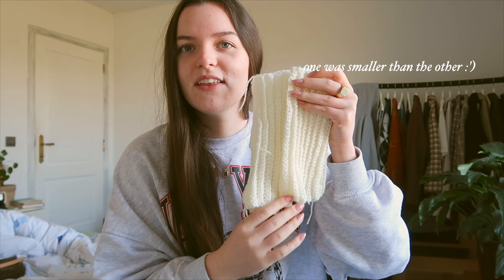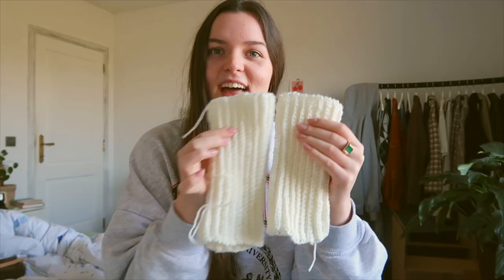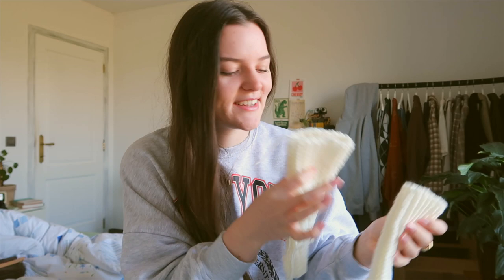Let me explain. So I made these fingerless gloves. I think these look so cute. I followed a YouTube tutorial. The first time that I made these, they weren't the same length because I was a beginner, so it didn't go very smoothly. So I remade it again, and then I made it too long, so I just gave up.